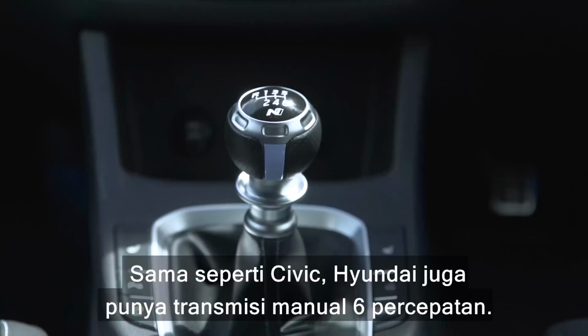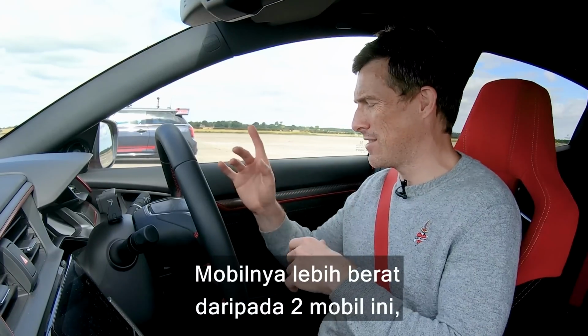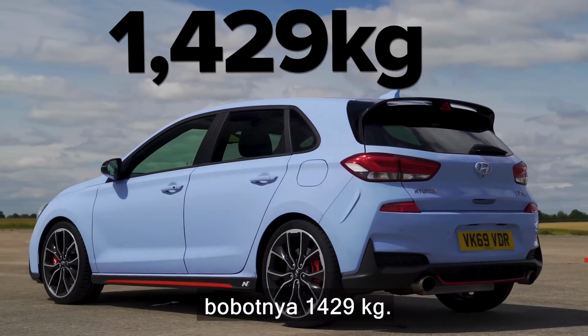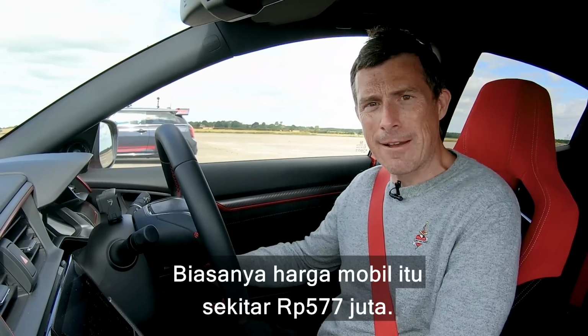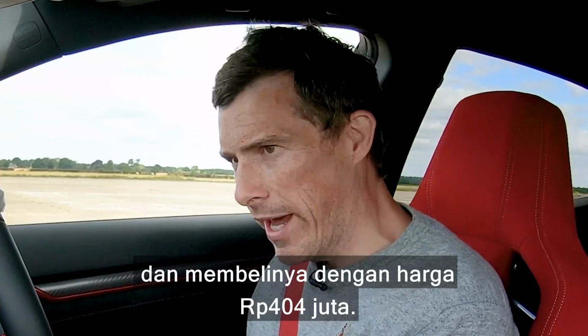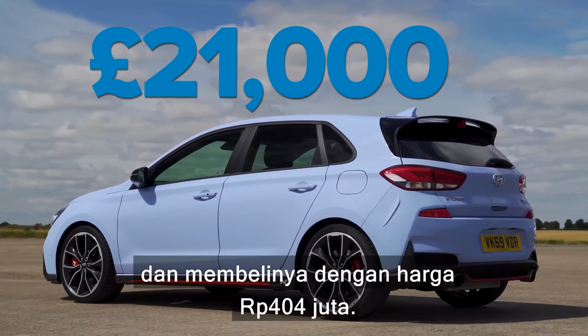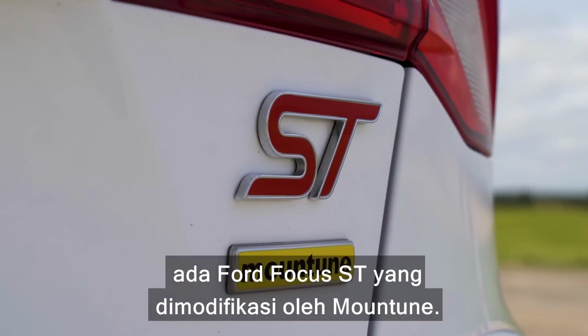Just like the Civic, the Hyundai also has a 6-speed manual gearbox. Now the car is a bit heavier than these other two, so it weighs in at 1,429 kilos. Normally that car would cost about £30,000. However, the guy who owns it, Rory, he bought it through CarWow and he got it for £21,000.